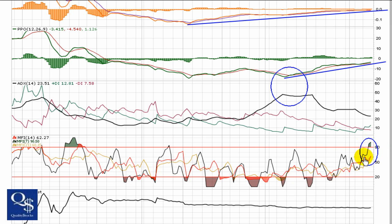Pretty good separation in the MFIs going on right now. The 7 tells you that there's some recent buying pressure that just came in pretty fast. But overall, a nice uptrend to the 14 and 21. So we're going to keep an eye on that and keep an eye on the 7 trying to pull back down and getting closer proximity to the 14 and 21.